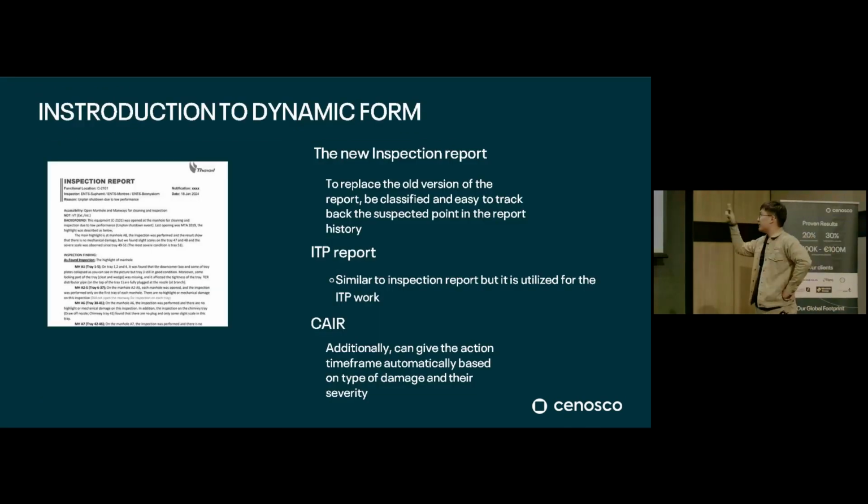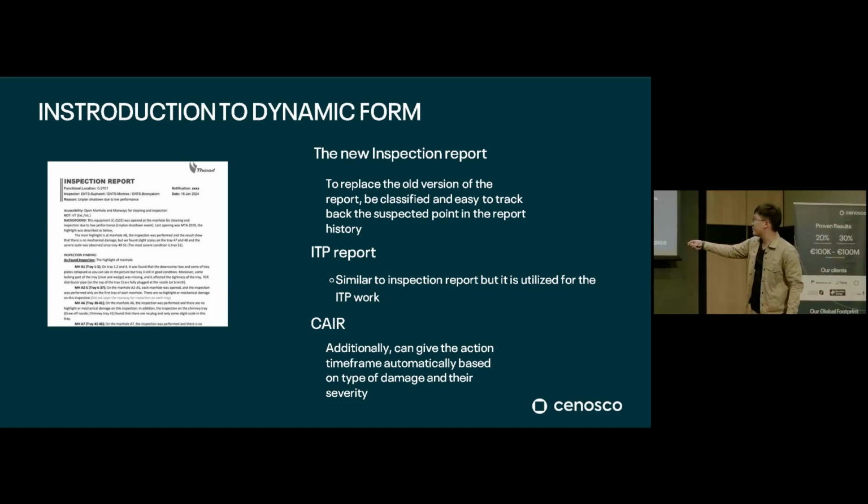And this is what we do this year, actually. This is the dynamic form. I just joined a user meeting with Louis, and I observed, oh, this is a big feature, the dynamic form one. And I'm impressed with the feature, because let's think about it. This is a manual one, the inspection report. Actually, this one is good.